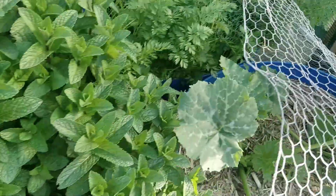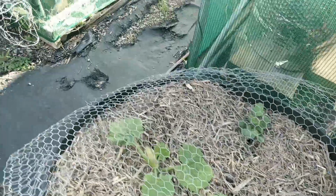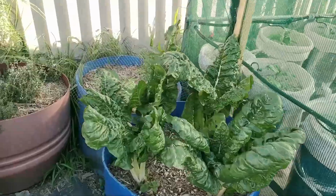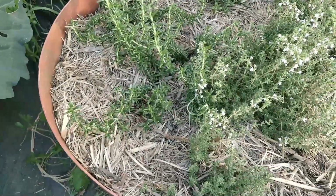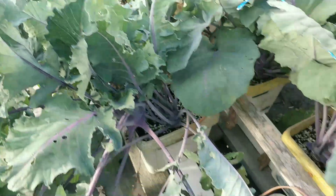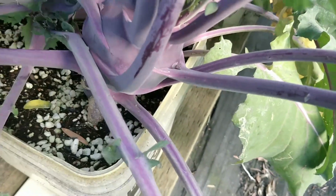Mint, zucchini, carrots in succession, more zucchini, button squash, bit of silver beet there. I've got some turmeric in here, grew pretty well there last year. More thyme and mint, kohlrabi, which is looking really nice. Let's see if we can find one in here. Beautiful, been eating that, gorgeous.